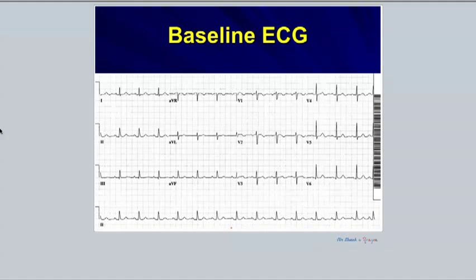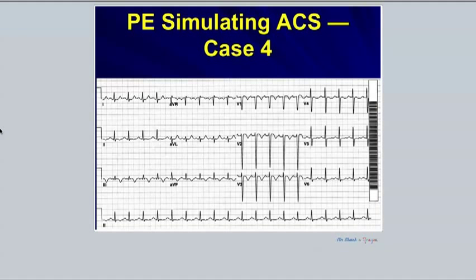All right, next case, case number 4. Huge flip T waves, inferior and anteroseptal. This is a big PE. This patient got admitted to the chest pain center, got cardiac enzymes negative, went for a stress test, negative, went home. Everyone felt comfortable. This person has been ruled out for acute coronary syndrome. Patient went home, had a cardiac arrest. At autopsy, found to have a massive PE.